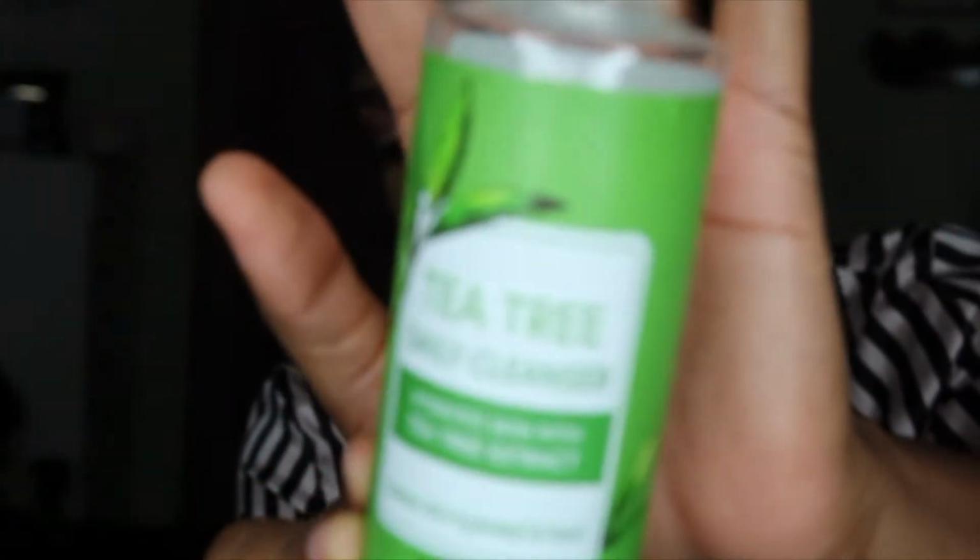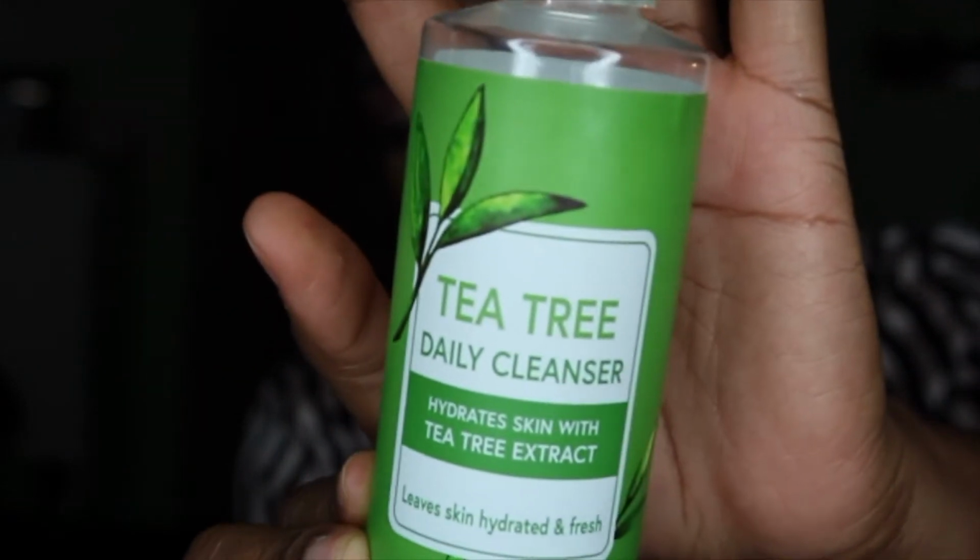Okay, a cleanser that I picked up this year from the Dollar Tree has been the Tea Tree Daily Cleanser. It hydrates the skin with tea tree extract. One thing I will say about using this cleanser is that you do need to go in and tone right away, because my skin does begin to feel a little tight. And for $1, honey, this works really, really good.